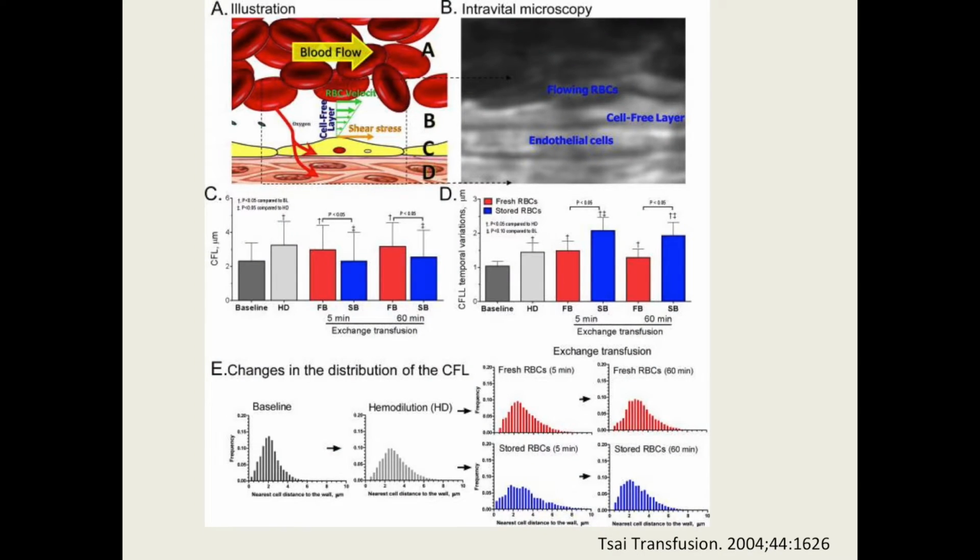So therefore, your cell-free layer is decreased. Likewise, if you look at the variations, because the point is that if the cells can't elongate, then what they do is they tumble like dishes, and then they interfere with how that cell-free zone looks. And shown here is a shift, so that with the fresh blood, the area to the zone is higher, and it's a smaller cell-free zone that you have with these cells.